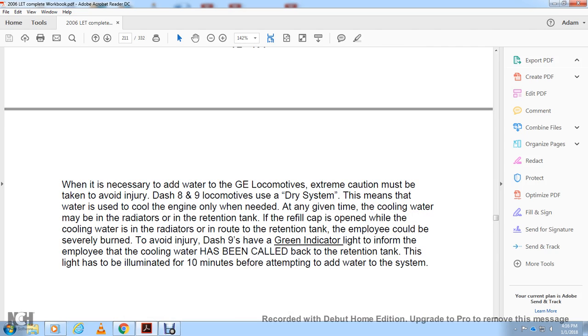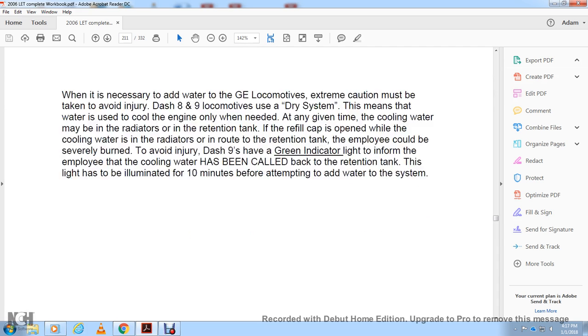When it is necessary to add water to the GE locomotives, extreme caution must be taken to avoid injury. Dash 8 and Dash 9 locomotives have a dry cooling system, which means the water is used to cool the engine only when needed. At any given time, the cooling water may be in the radiator or the retention tank. The refill cap must not be opened while the cooling water is in the radiator en route to the retention tank, or an employee could be severely burned. The Dash 9 has a green indicator light to inform the employee that the cooling water has returned to the retention tank. This light must be illuminated for 10 minutes before attempting to add water to the system.